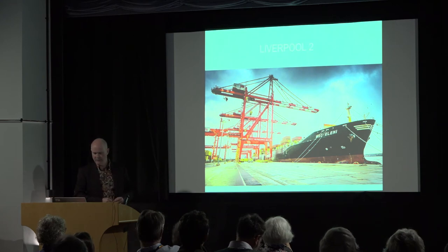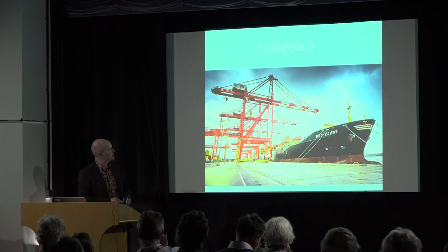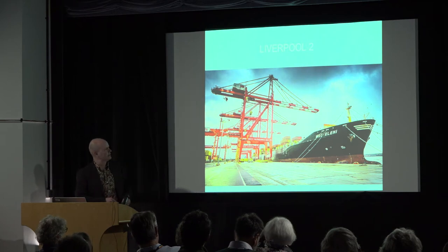So Liverpool 2, this ship we'll come back to again in a minute, the Alini. Somebody else I think showed you this. So this is the new quayside wall. It's got five cranes, I think, down there, is that right? Maybe six, I can't remember. Rail system to get them on.